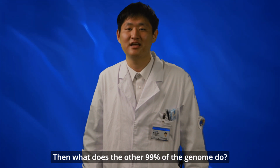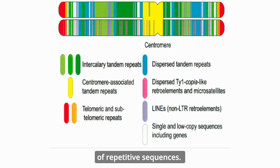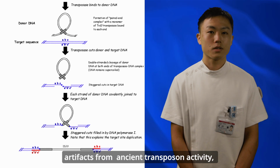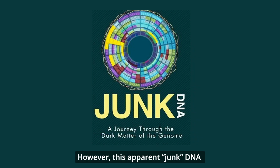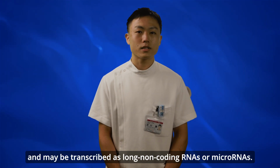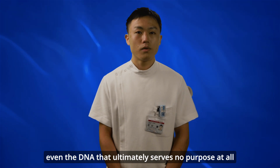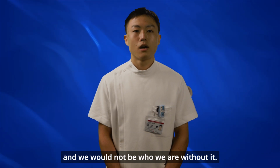Then, what does the other 99% of the genome do? The rest of the genome consists largely of repetitive sequences. Some of these regions play important structural roles, such as the centromeres and the telomeres, but much of it consists of pseudogenes, artifacts from ancient transcriptional activity, and other DNA often described as junk. However, this apparent junk DNA is often found to perform important regulatory roles and may be transcribed as long non-coding RNAs or microRNAs. Regardless, even the DNA that ultimately serves no purpose at all is still an integral component of our chaotic genome, and we would not be who we are without it.